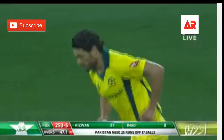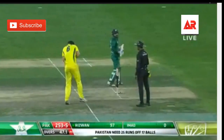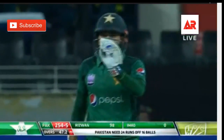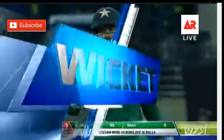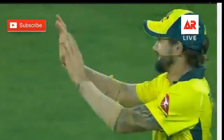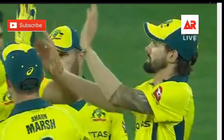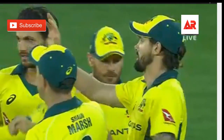Into the deep. First single. I don't think Pakistan need to panic here. Still plenty of cricket to be played. This is how Saad disappeared. The fielder was well in. An easy catch. Still 16 deliveries to go.